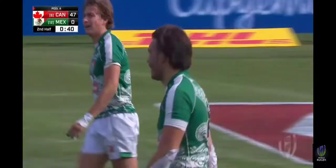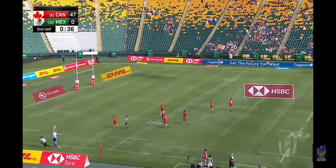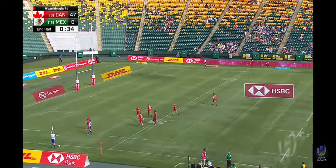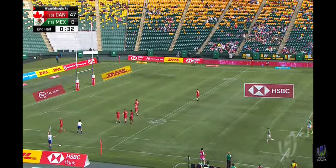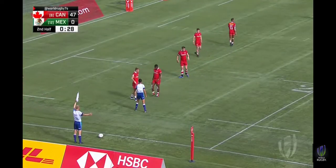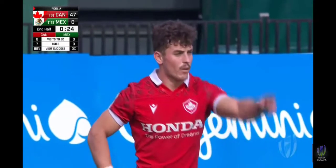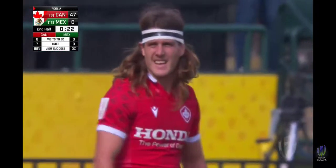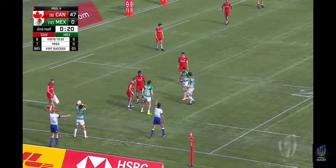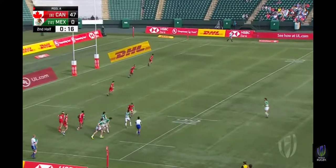Yeah, and this will be their biggest win on home soil. 5 years in Vancouver and now 1 in Edmonton. So the youngsters may be making a statement to a few of the lads who just retired. Totally, and you know, the guys that perhaps are wanting to come back in for Dubai, start the next season, they'll be watching this thinking, right, got to step it up. Of course, we start the World Series all over again in Dubai. Back. Huge incentive for all these players.